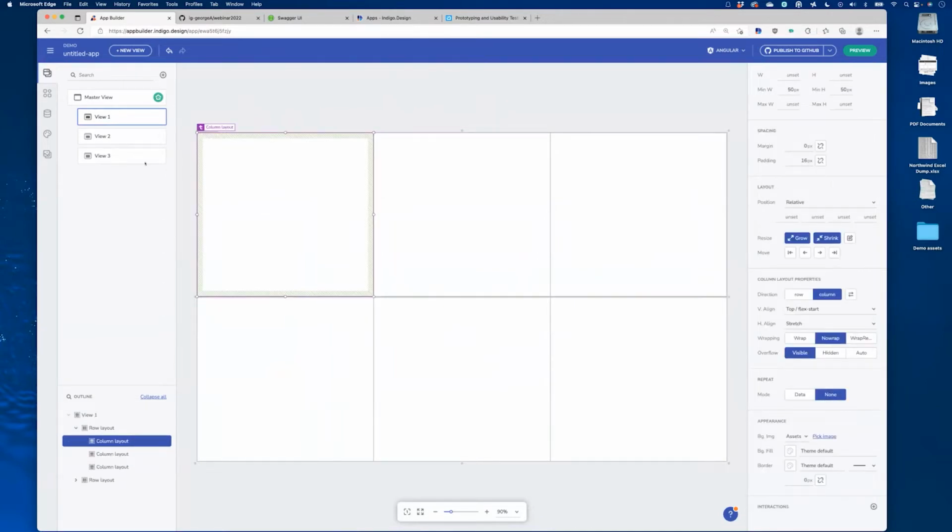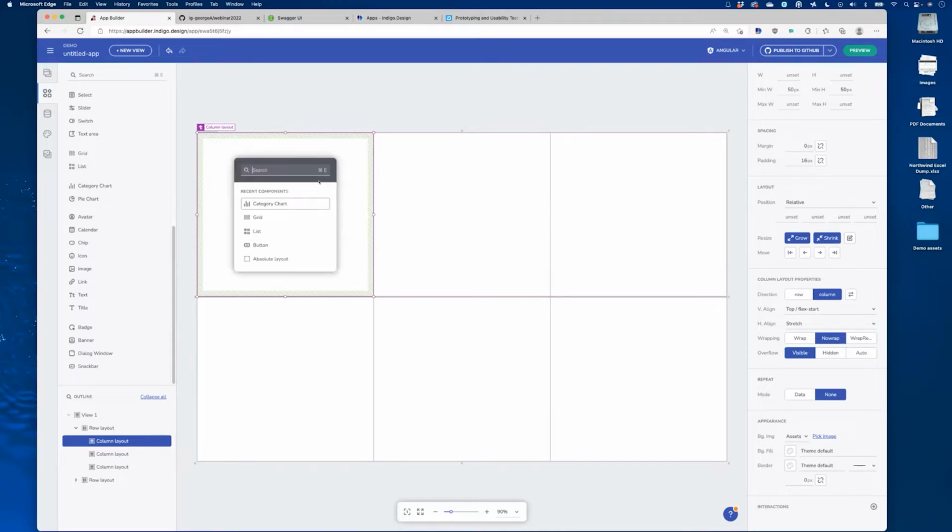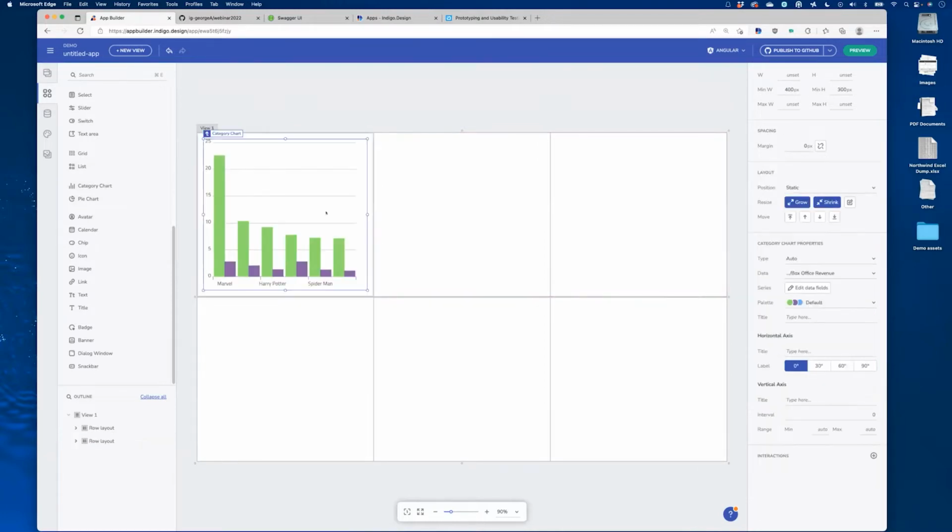So with this release of App Builder, we have 2 kinds of charts shown here. One is called category chart. Another one is called a pie chart. And in this category chart example, it actually contains 9 types of charts. So if I can say category chart, and it by default binds to data. And that's the other secret of this chart. It supports binding to your REST data sources.